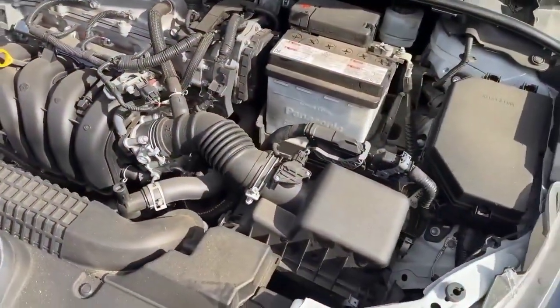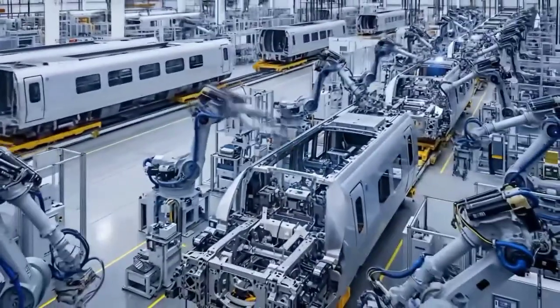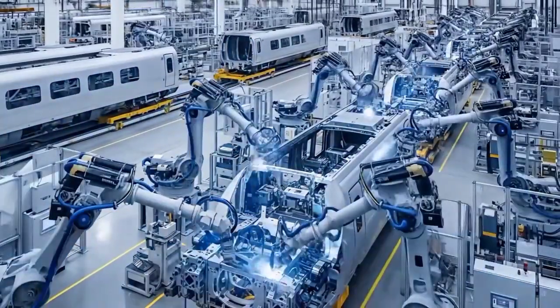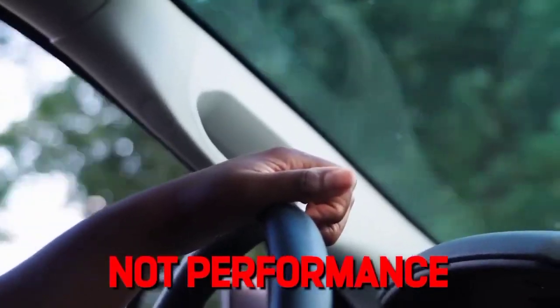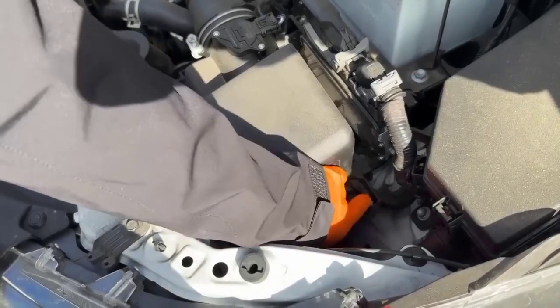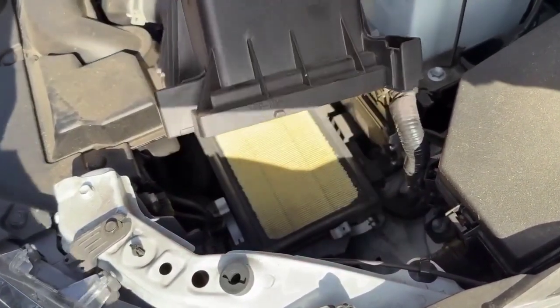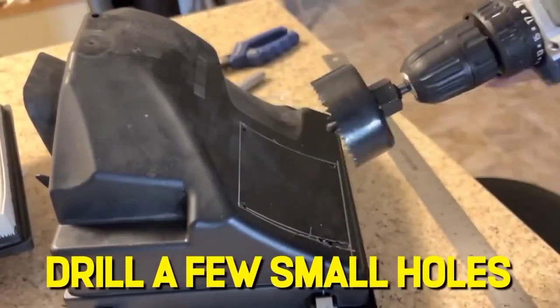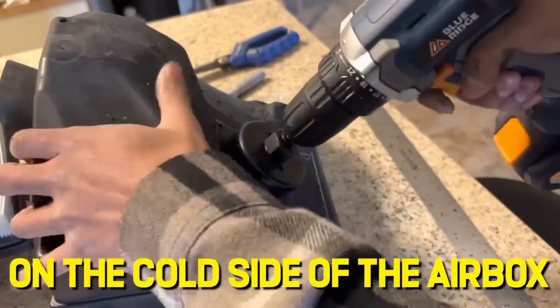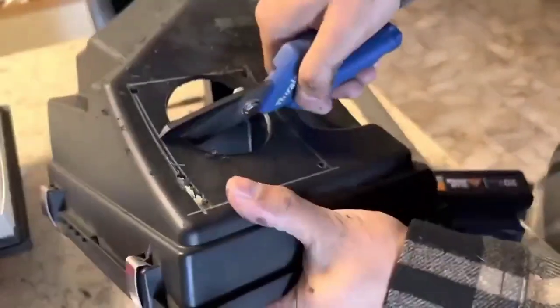Your airbox isn't just filtering air, it's limiting it. Manufacturers design intake systems to meet noise and emissions standards, not performance. That's why most stock intakes are full of resonators and narrow ducts that choke airflow. Here's the illegal trick. Drill a few small holes on the cold side of the airbox, the section before the filter, to let in additional cool air.